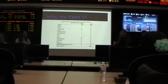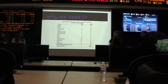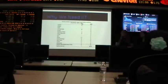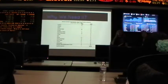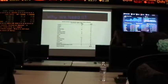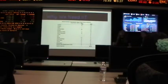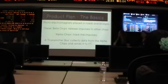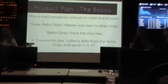So why do we need something like IIT? Well, what IIT does is it makes infrastructure a lot safer for our world. The American Society of Civil Engineers graded what the infrastructure was like in 1988 and then 2009, and it is much worse. If you came home with these grades, your mother would not be happy. And we are not happy with America's infrastructure. So here's just a brief little product plan.